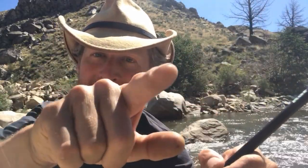The only control I have over it is whether or not I put the rod tip here, it might go around this way around a rock, or over here, it might come around this way. So I'm trying to direct it to go through the best pools as it's coming downstream.